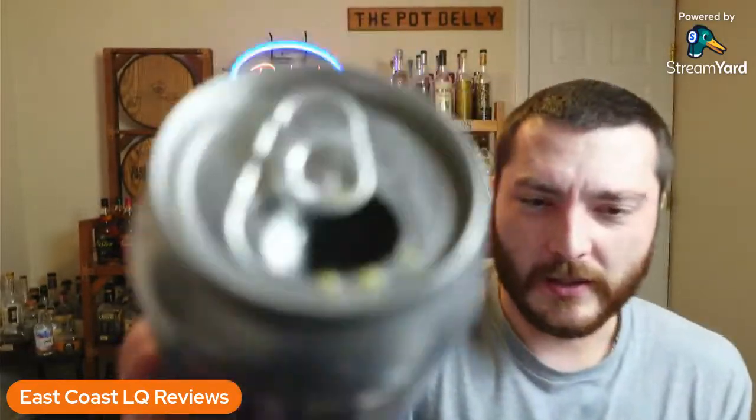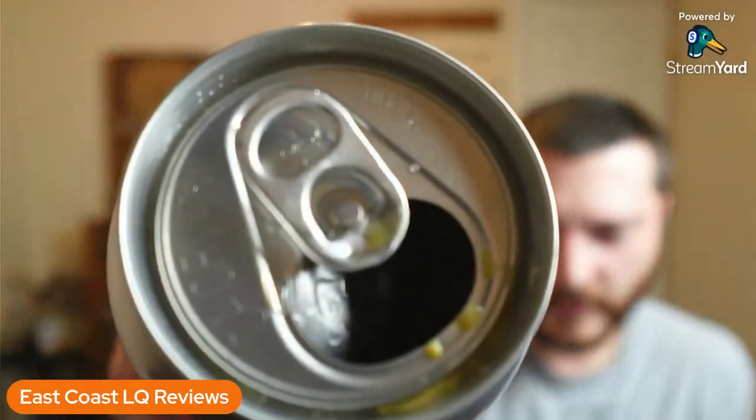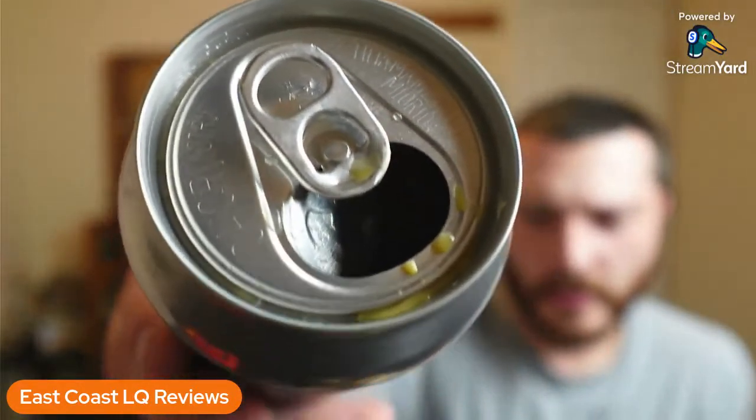I gotta stop. I keep pouring the... Right now it's getting a good amount of bitterness because I keep pouring the bottom of the can into it. Yeah. The sludge. Yeah, hop resin sludge. Excuse me. Carbonation's pretty good. About medium carbonation. Medium mouthfeel.